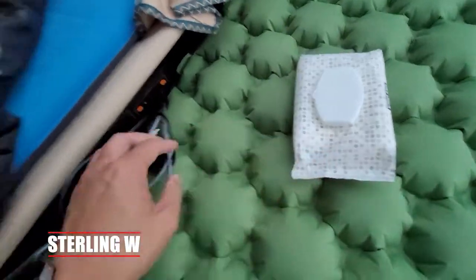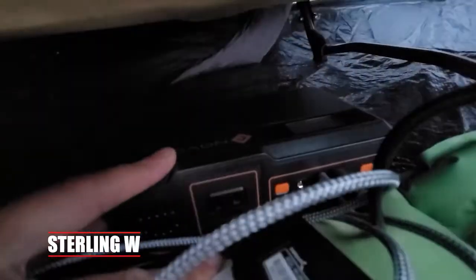I also have a packet of wet wipes, so if I can't make it to the shower, I'll totally wipe myself down, or if it gets too warm, I can wipe myself down too.